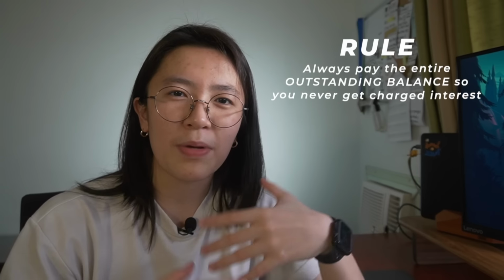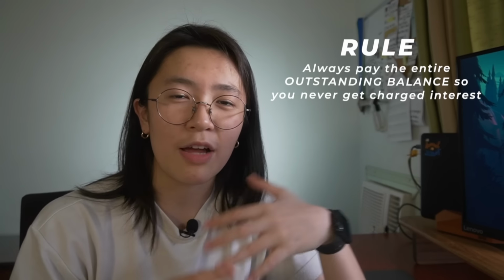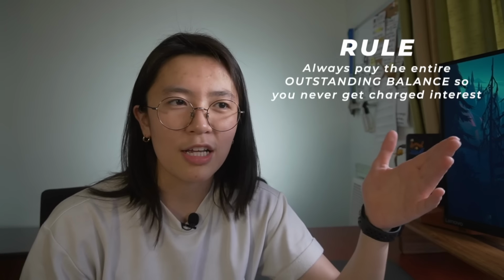Take note that if you don't pay your credit card debt in full, yung sobra nun, you'll still get charged interest for that. The rule here is to always pay your credit card bill on time in full every single month para you never incur interest charges.